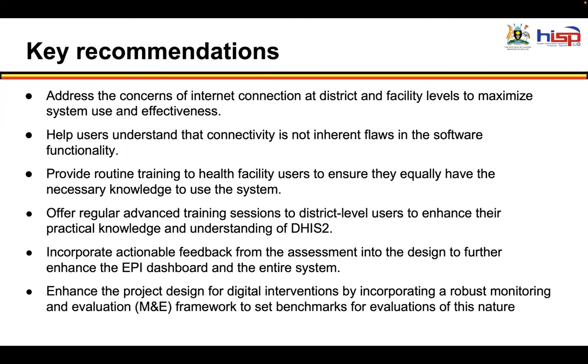So key recommendations that we draw from this assessment: we need to really address the concerns of internet. We know that for countries like Uganda, efforts have been made to improve on internet connectivity at district and facility levels. But again, all these facilities are at different levels. At hospital, definitely it will be much better. But as you go to a health center, there will definitely be issues of connectivity. And the same thing with the district. We have newer districts where the infrastructure, not just for internet, but also for the other areas, you find it's a bit lacking.